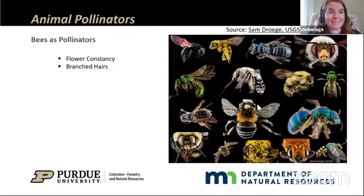So bees are one of our most important pollinators, and there's a reason for that. They are actively collecting both pollen and nectar, which means they're not just in it for the nectar. They're not incidental pollinators, they're really doing the work, they're collecting pollen. And they also do something really interesting when they collect pollen. It's something called flower constancy.